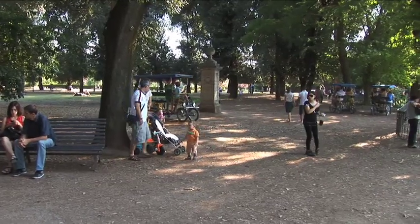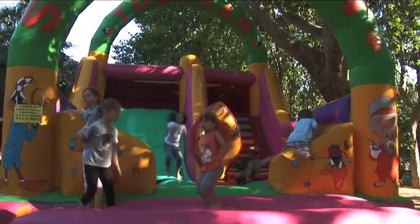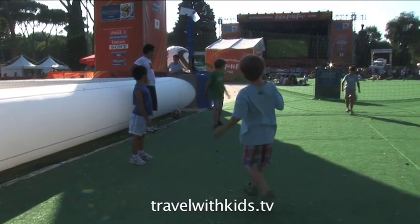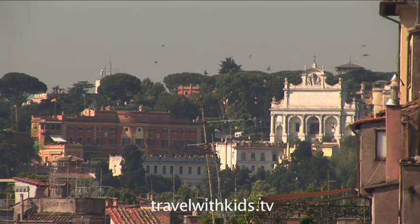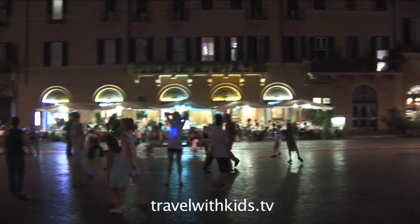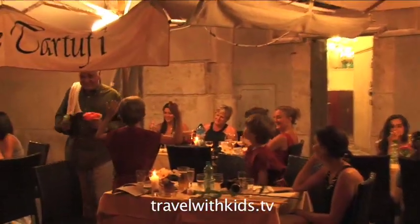Here you can rent bikes and rowboats to explore under the cover of the cool shade trees. After a relaxing afternoon spent in the Borghese Gardens, we head back to Piazza Navona, where our apartment is, which is also a hotspot for local families, where we have dinner at one of the outdoor cafes.